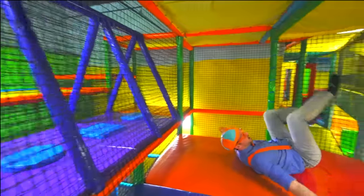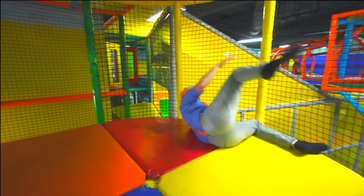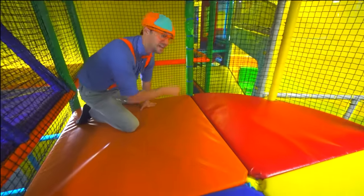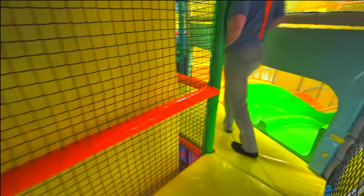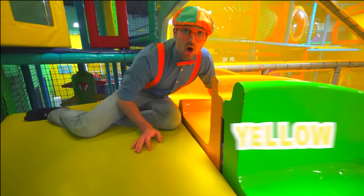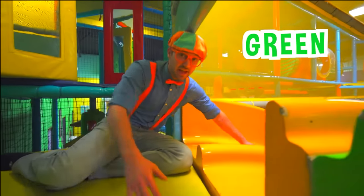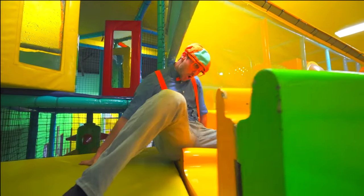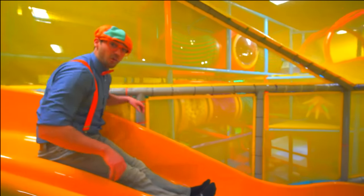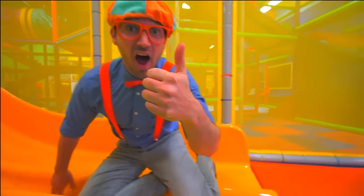Whoa! Whoa! Whoa! Okay, we're almost to the top of the slide. It's right over here. Okay, I'll go down the yellow side, and you go down the green side, okay? Oh, tight fit. Ready? 3, 2, 1, go! Whoa! Whee! Great job!